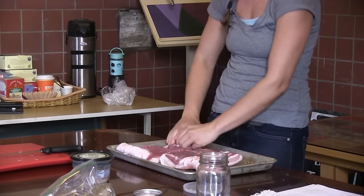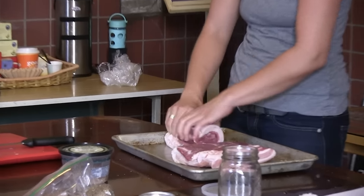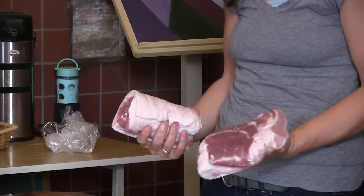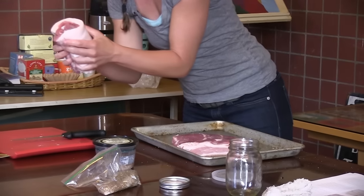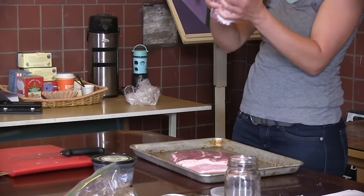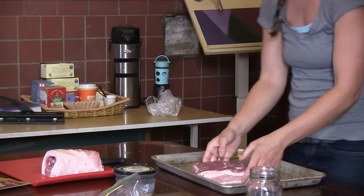If I'm going to roll it, there's two types of pancetta. There's pancetta stessa, which is cured flat, and then there's the rolled one, which I won't try to pronounce in Italian because I'll just embarrass myself. The rolled one is what I'm doing. So I want to increase how thin it is and how rollable it is. That's why I butterflied it. We'll do that in a second.